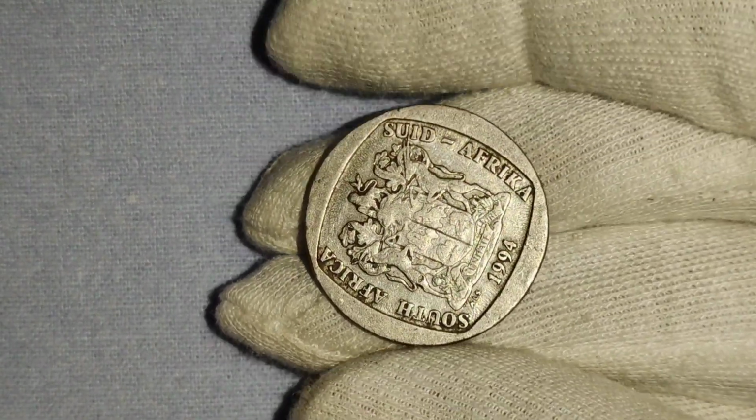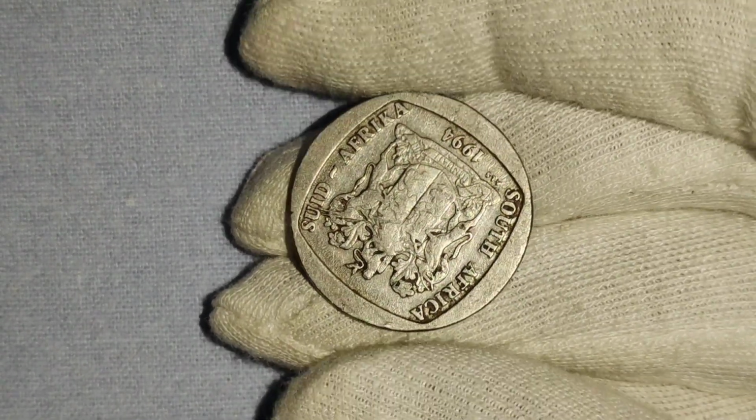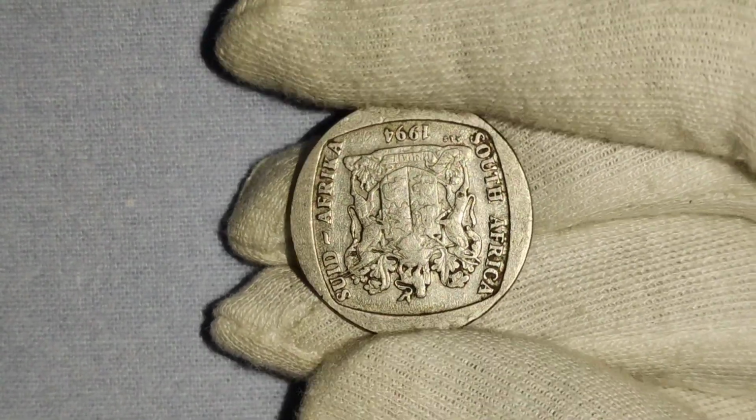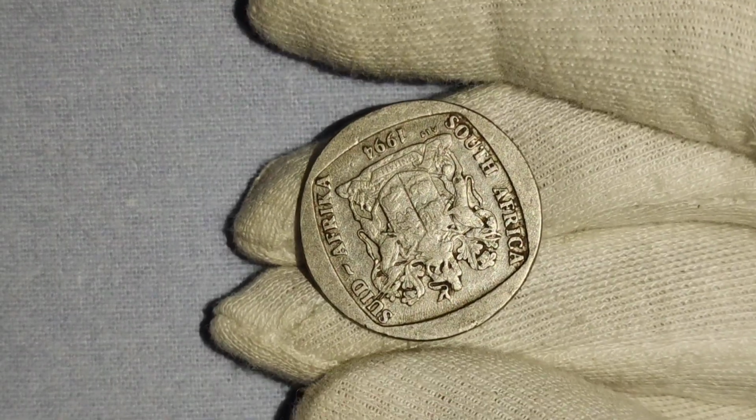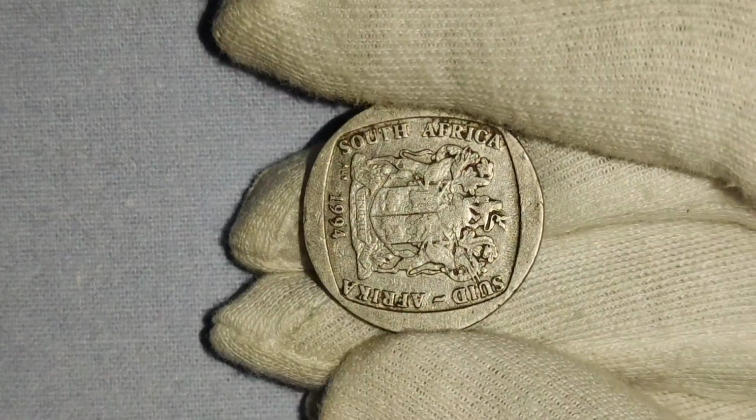And finally, never clean your coin. Cleaning can destroy its collector value instantly. Always handle it by the edges, store it in a protective capsule, and have it evaluated by a professional numismatist. Now, let's dive into the market history.